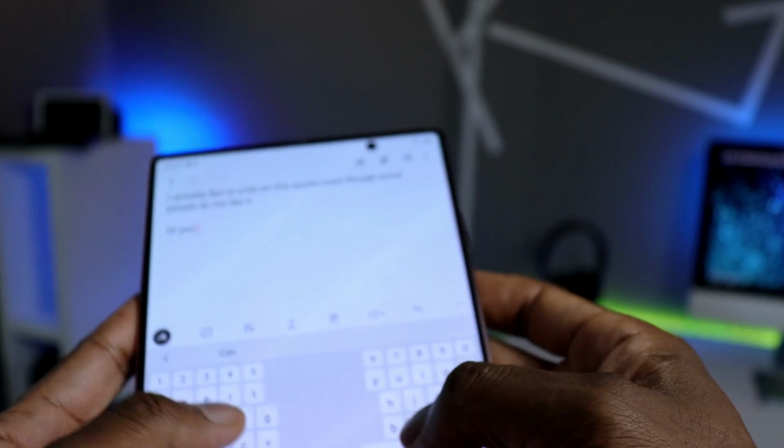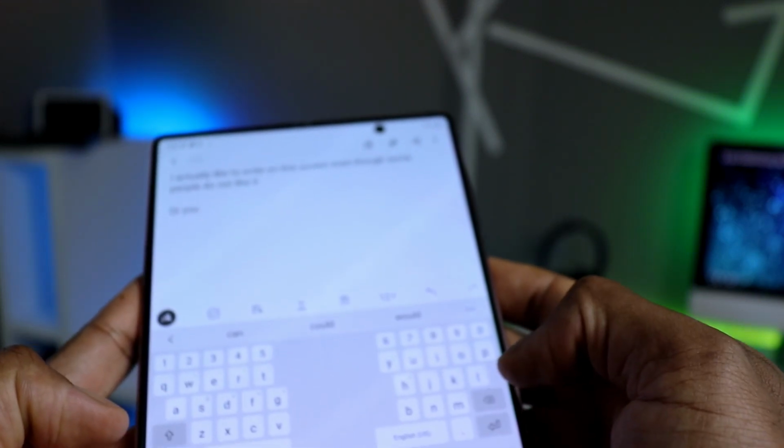Because the keyboard is larger and wider, and you can even split it, and it's still, I don't know, I don't think it's that intuitive. You have to really get used to it, or pick a way you like to type on here, get used to that way, and just stick with typing it that way.